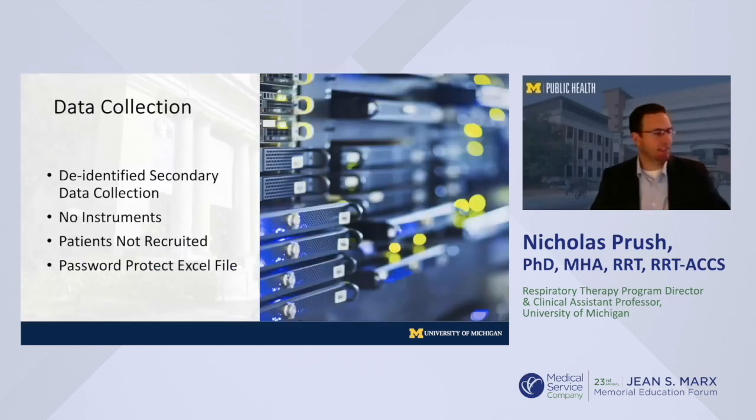So how did I collect the data? The data was collected from de-identified sources. The hospital supplied me with the data through a password protected Excel file. I did not have to recruit any patients. This was retrospective data that came to me from patient charts through the course of 2017 through 2021. So a 4-year window of data from all the patients seen at McLaren-Lapeer who had COPD and Medicare, Medicaid services. I did not need any instruments or any recruitment. So that's how I was able to obtain this data.